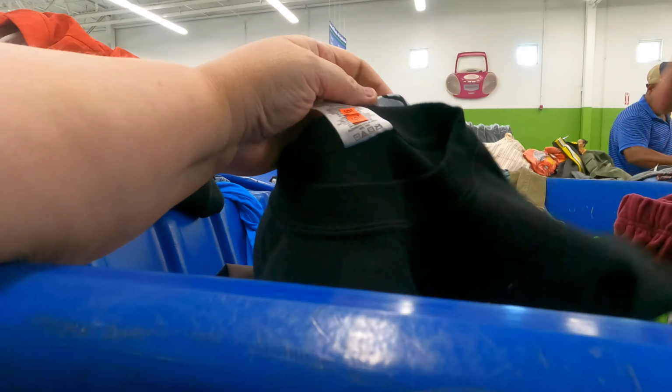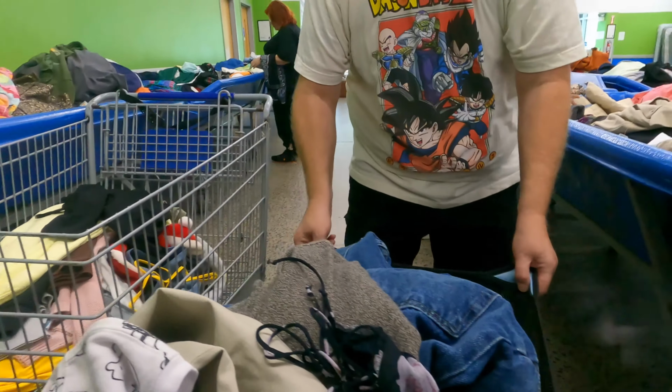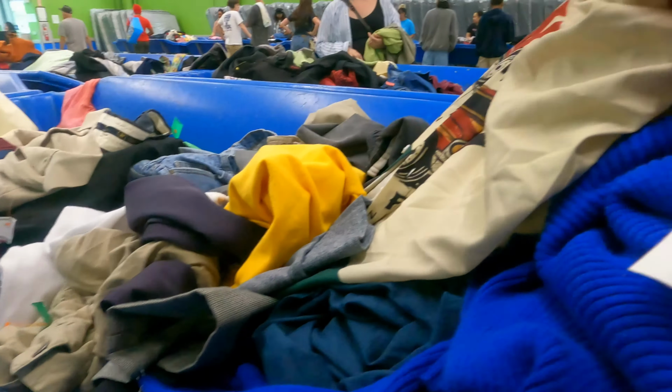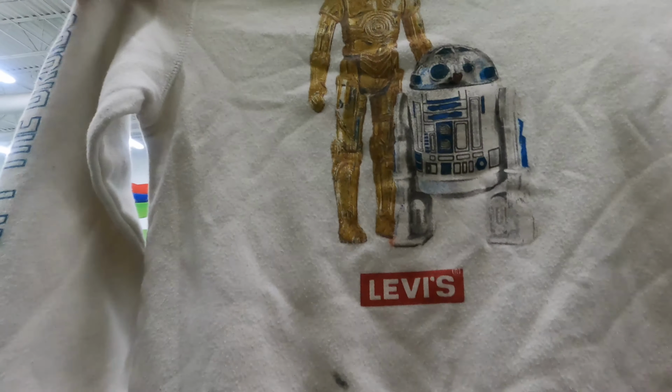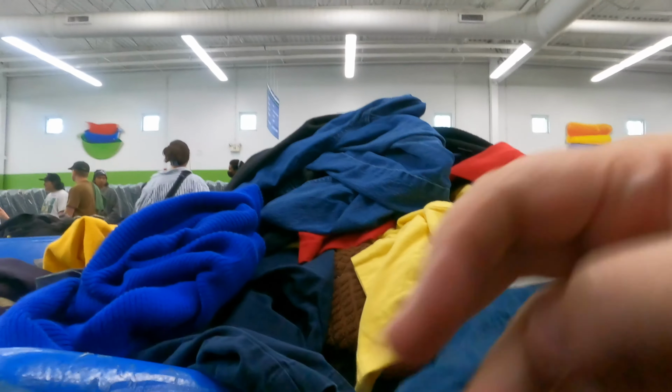The reason I came over here is I saw somebody pull something up, and I'm like, ooh. Anti-smoking t-shirt. Over. Yeah, thank you so much. You're welcome. Thank you. So I saw what they were looking at and I had to come over here. Because, hello. That's awesome. I'll take that. It's kind of messed up, but Justin likes to wear these, my son Justin, so I think I'll get those for him.